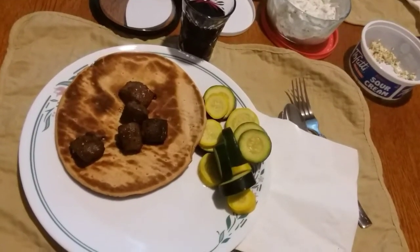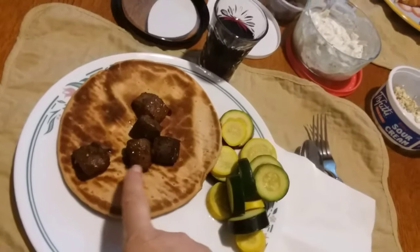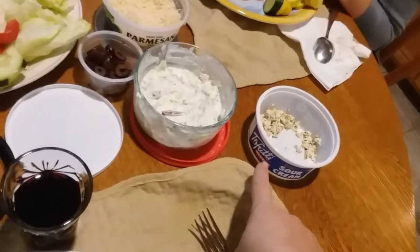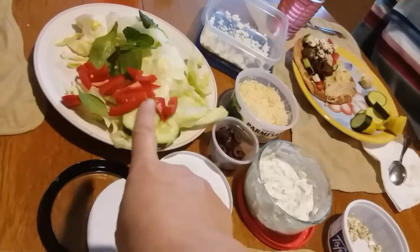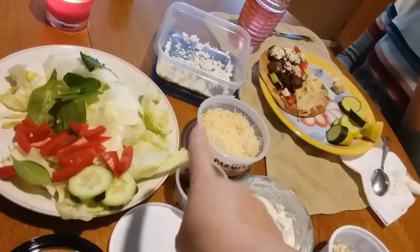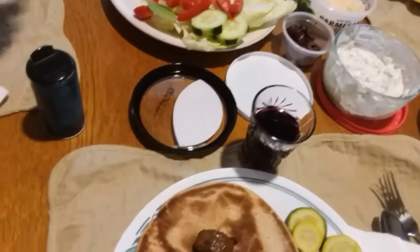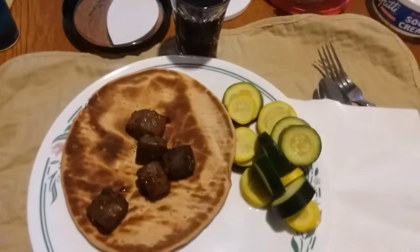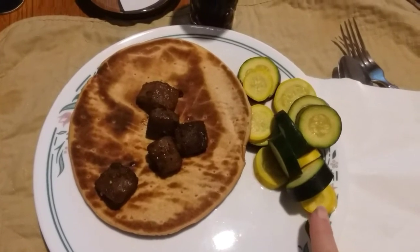For dinner tonight, we're having shawarmas again. So we've got our pita pocket, and this is Greek beefless beef. So to put on our shawarmas, we've got some fake feta, some tzatziki sauce, Kalamata olives, cucumber, red bell pepper, and lettuce, and some more fake feta and some Parmesan cheese, and we have hummus also somewhere. Oh yeah, we got hummus over there. And along the side as our side dish, we're having steamed zucchini and yellow squash.